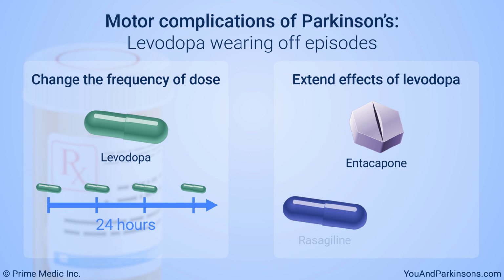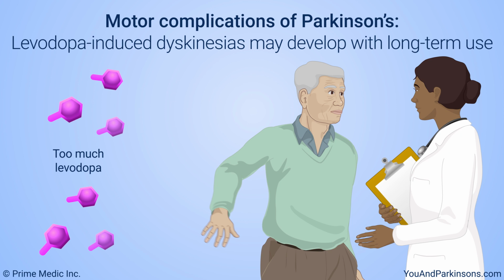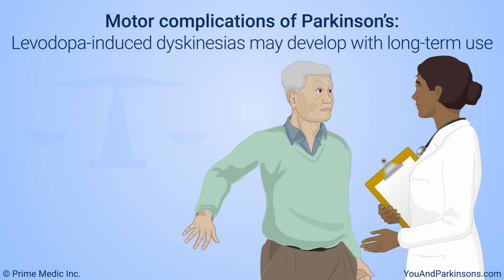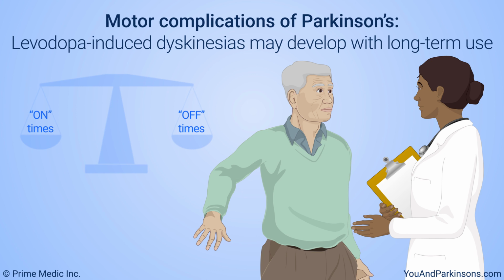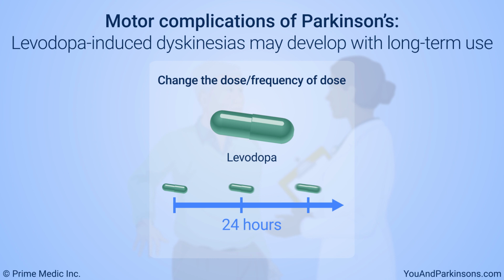Too much levodopa tends to produce abnormal involuntary movements called dyskinesias. Your doctor will try to help you balance on times when you have well-controlled symptoms and little non-bothersome dyskinesias, with off times when your medication levels are low and Parkinson's symptoms bother you. Therapeutic options your doctor may consider include reducing your levodopa dose or frequency or adding amantadine.